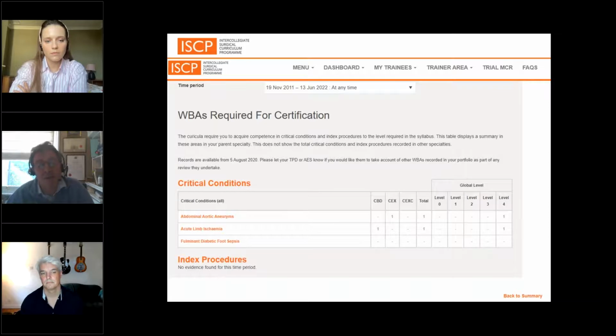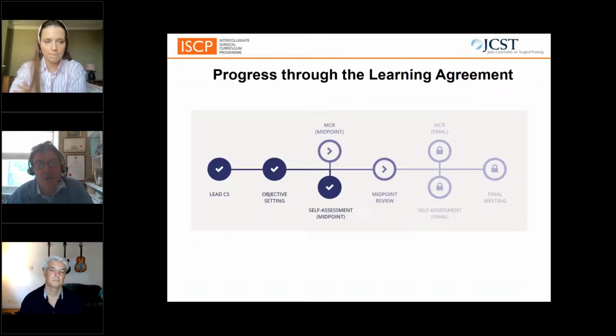I mentioned this, WBAs for certification. This is an example of the vascular one to show how people would be progressing through related to the critical conditions. You see, we'll come back to the timeline for the learning agreement. This was how it would look when you had undertaken your self-assessment, and that self-assessment is the prompt. The MCR is not the responsibility of the trainees to drive.